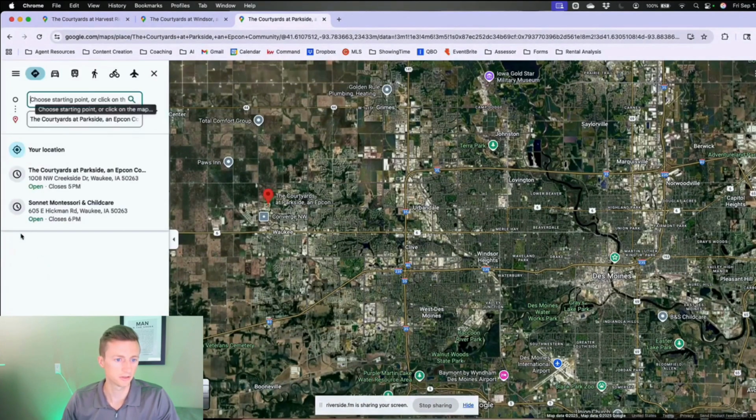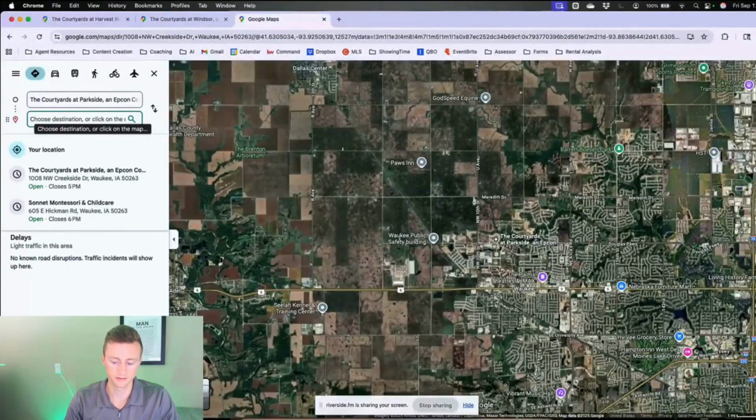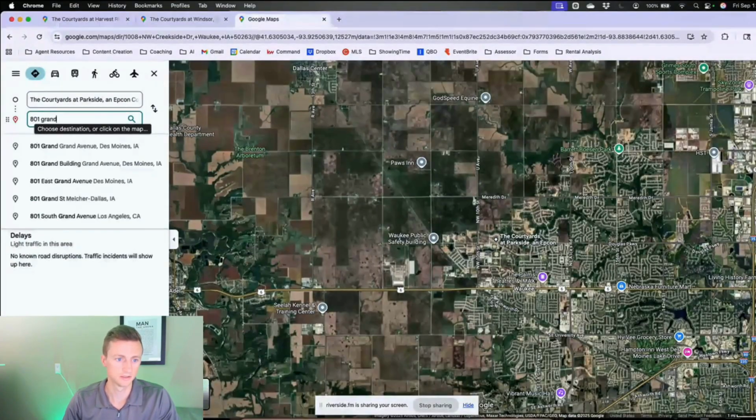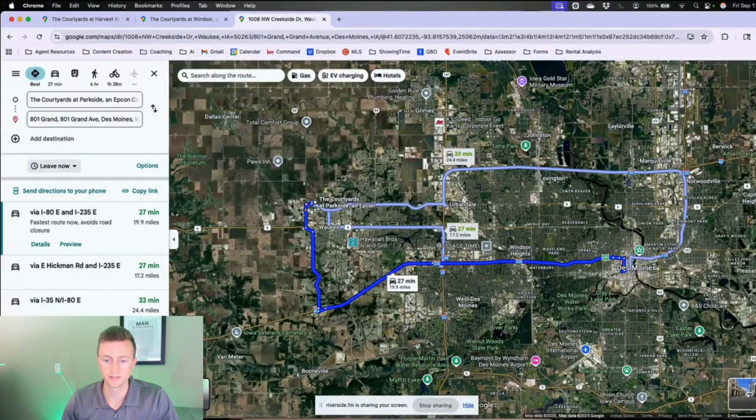Well, let's just look here. Let's go 801 Grand and see how far that is. 27 minutes. It's 27 minutes straight to downtown. You go straight south from Waukee, hop on I-80, and you go in straight to downtown. So it's a 25 to 30-minute drive straight to downtown.